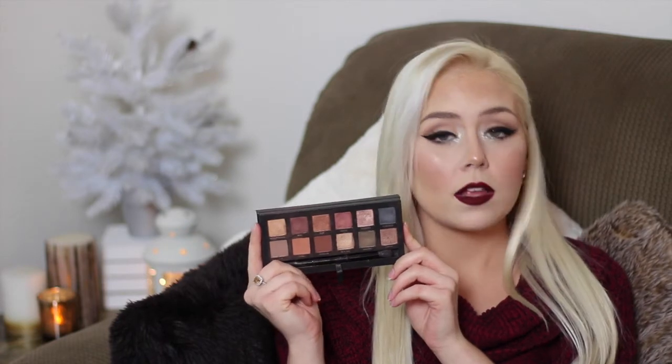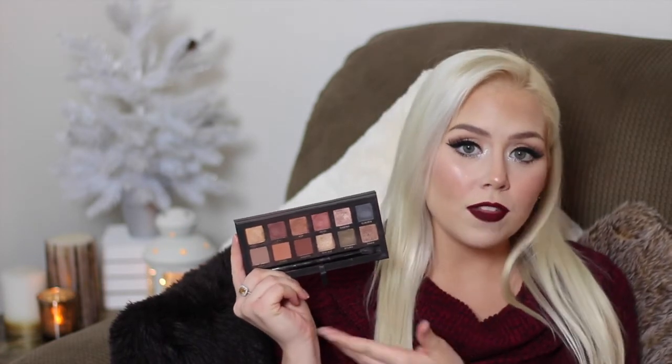The shades are just so gorgeous. I just thought that this palette was so brilliant. I love the color range. I think it's so universal. You can do natural looks to really heavy, dramatic, smoky looks.